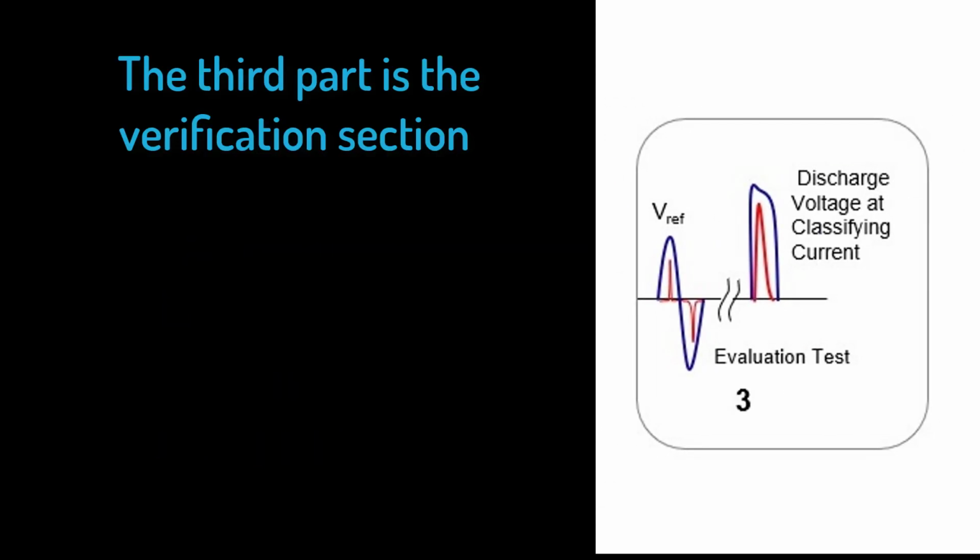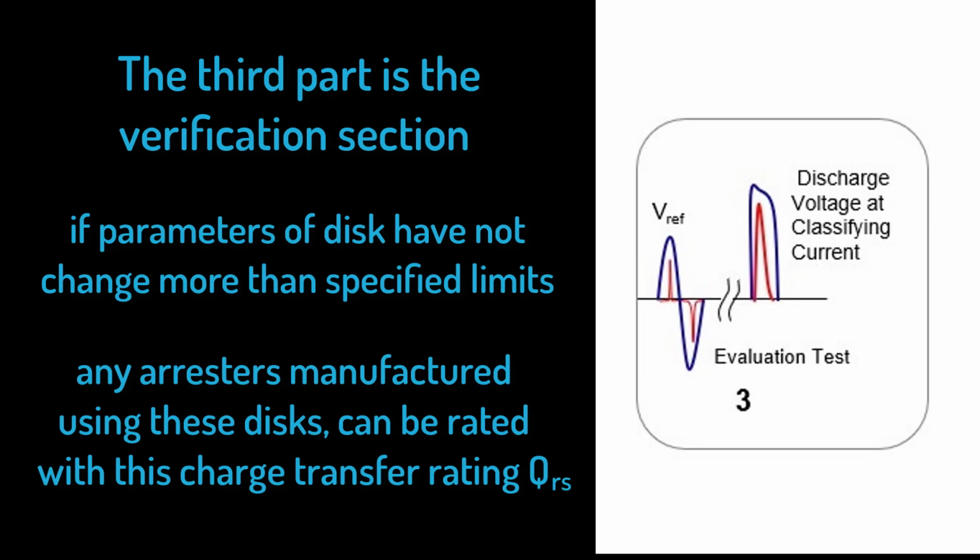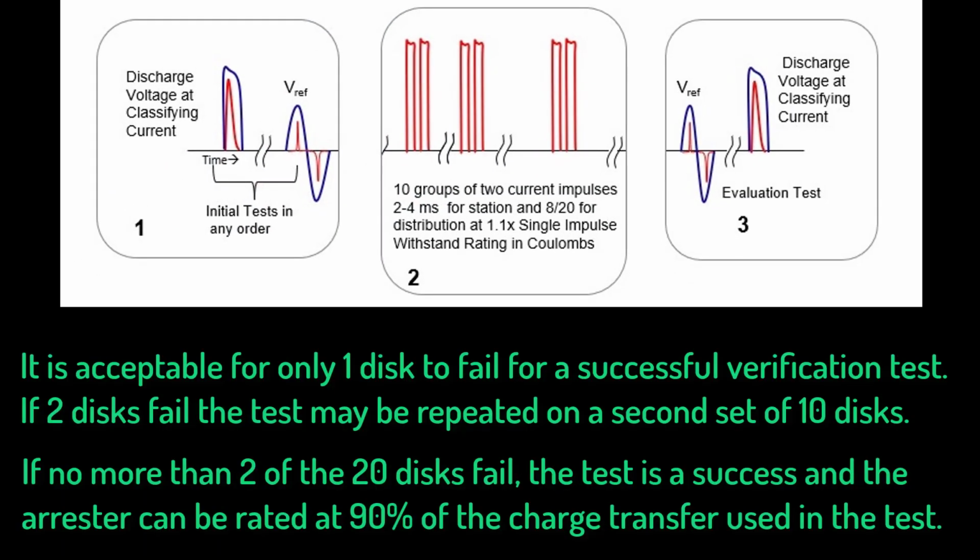Part 3 is the verification section of this test. If the parameters have not changed more than specified in the test, then any arrestor produced using these discs can be rated with this charge transfer rating QRS. If only 1 or 2 of the 20 discs fail, the arrestor can be rated at 90% of the charge transfer used in the test.